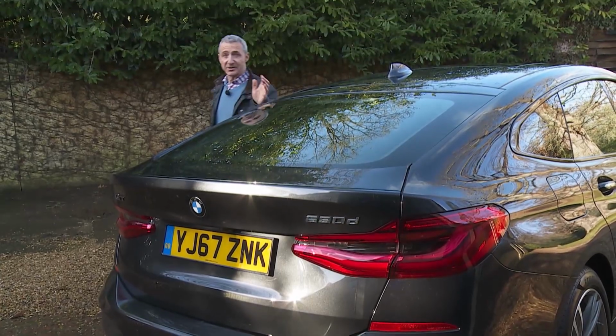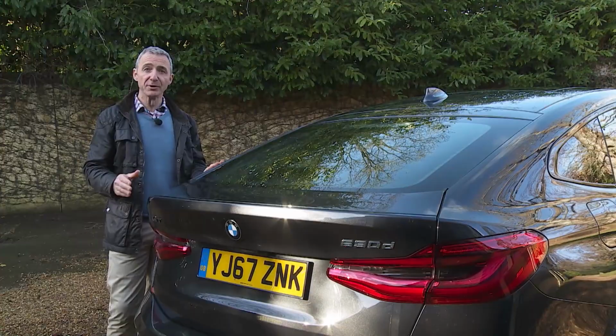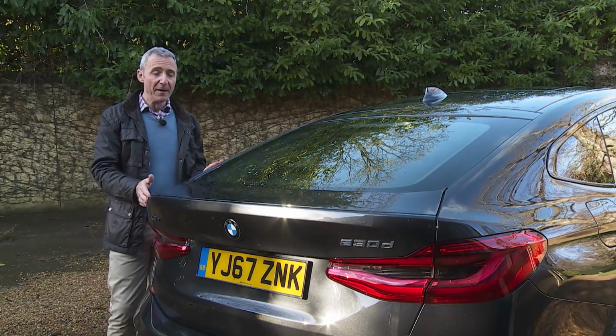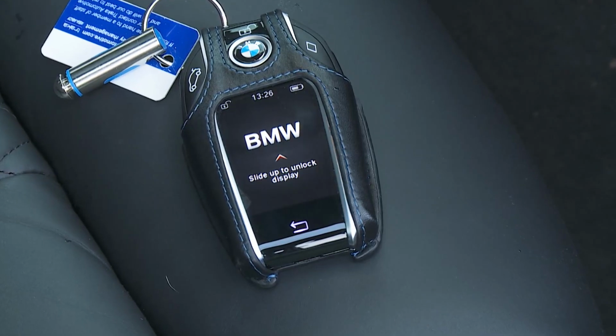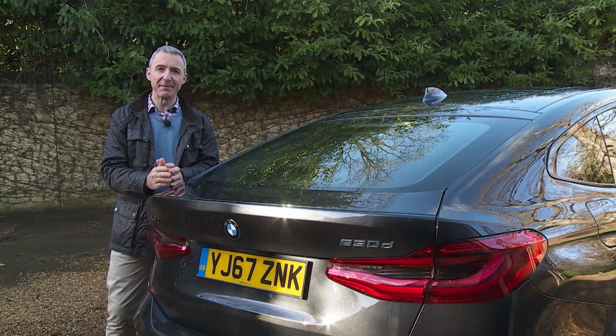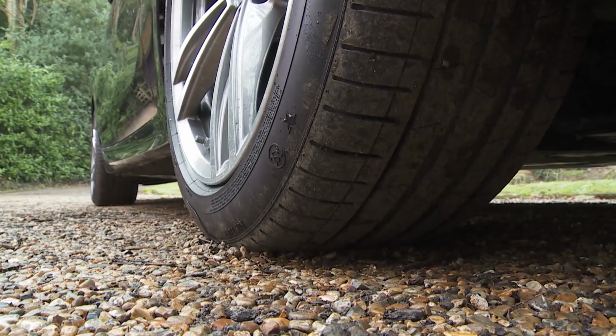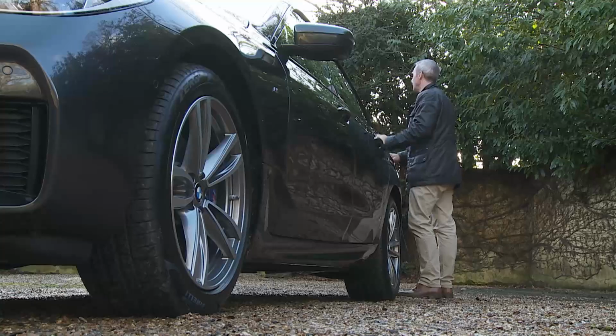As for practical touches, if you're going to be carrying lots of equipment with you, you might need the optional fully electric retractable tow bar. And finally, we'd like to have the leather case that BMW can provide to protect that display key. With an SE model, you really ought to consider paying more for run-flat tyres too, given that BMW declines to offer any sort of spare wheel.